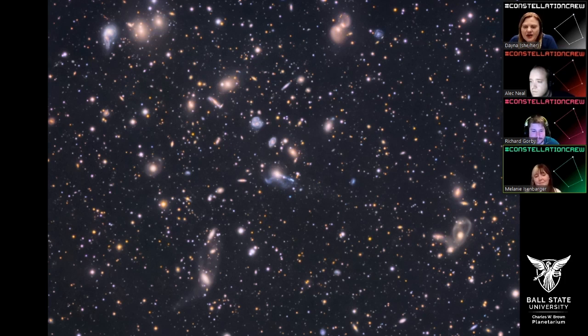All right, so in the previous picture we looked at, we saw an elliptical galaxy and some stars in that field of view, as well as some other galaxies. In this photo here, do we see any stars? Remember, the stars will have points, those diffraction spikes.